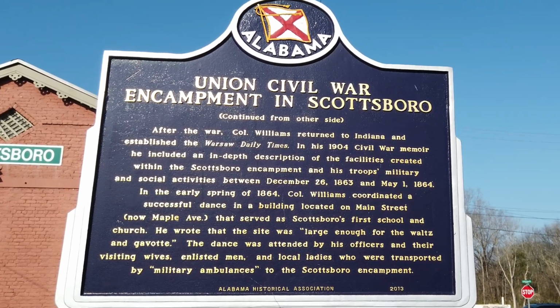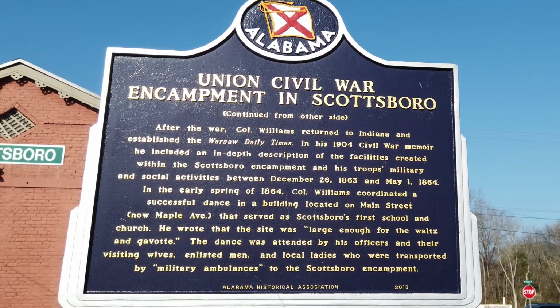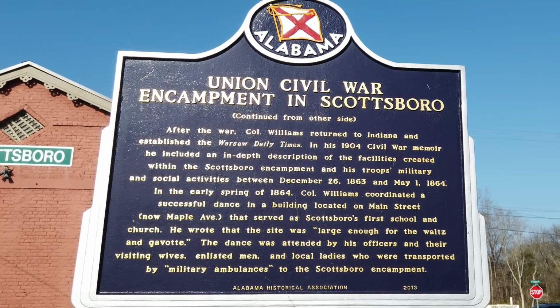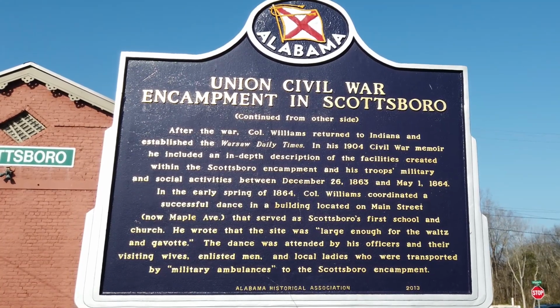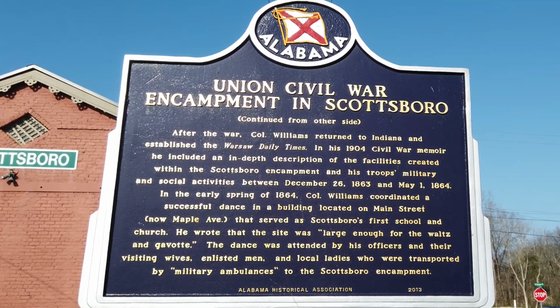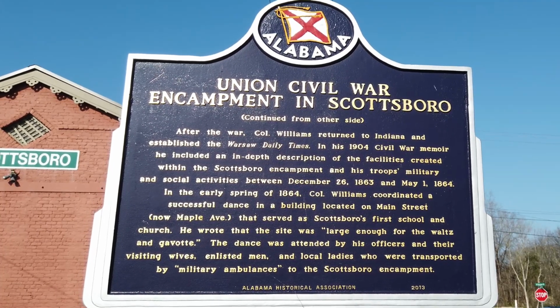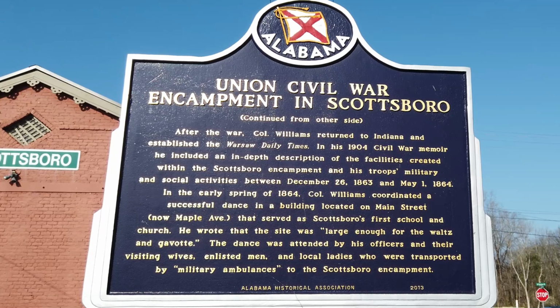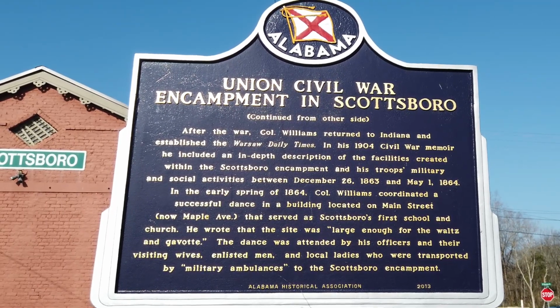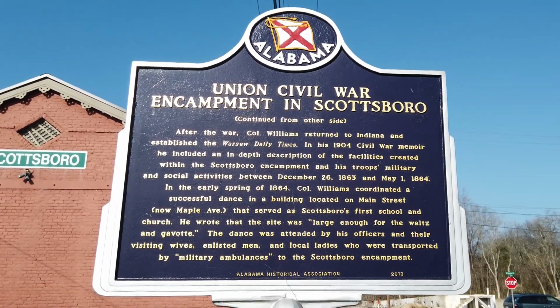In the early spring of 1864, Colonel Williams coordinated a successful dance in a building located on Main Street, now Maple Avenue, that served as Scottsboro's first school and church. He wrote that the site was large enough for the waltz and gavotte. The dance was attended by his officers and their visiting wives, enlisted men, and local ladies who were transported by military ambulances to the Scottsboro encampment.